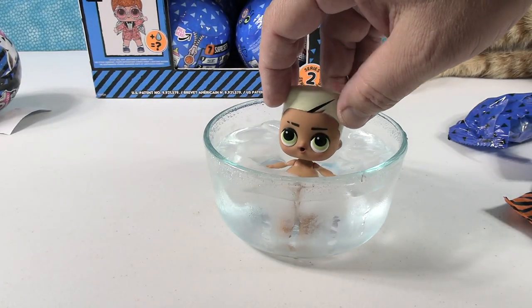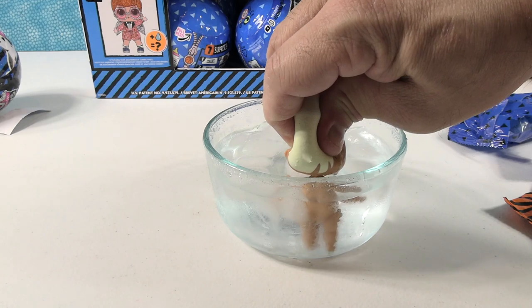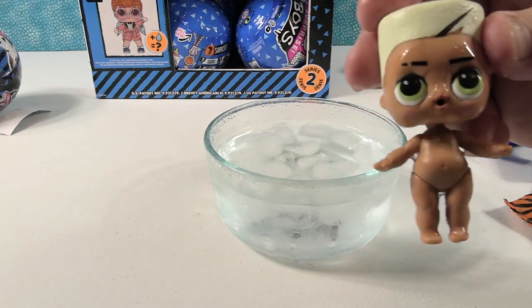All right, color change. I like his hair with that black streak in it. Yep, right there. Tinkle test. I wish he would have tinkled. He's got good hair to tinkle. All right. Okay. Don't know why that matters, but okay.